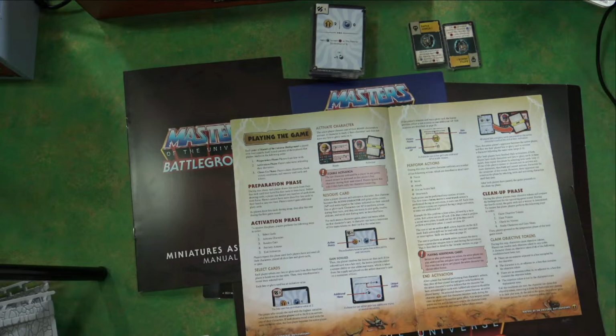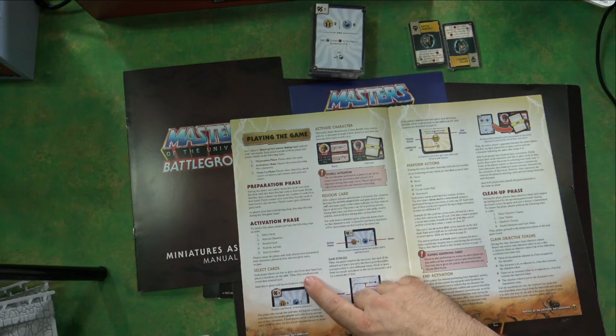Now, the activation phase. To resolve this phase, players perform the following steps in order: select cards, activate characters, resolve cards, perform actions, and end activation. Players repeat this phase until both players have activated all their characters, played all their fate and glory cards, or pass. Select cards. Each player selects 1 fate or glory card from their hand and places it face down on the table. Then they simultaneously reveal their selected card. Each fate or glory card has an initiative value.